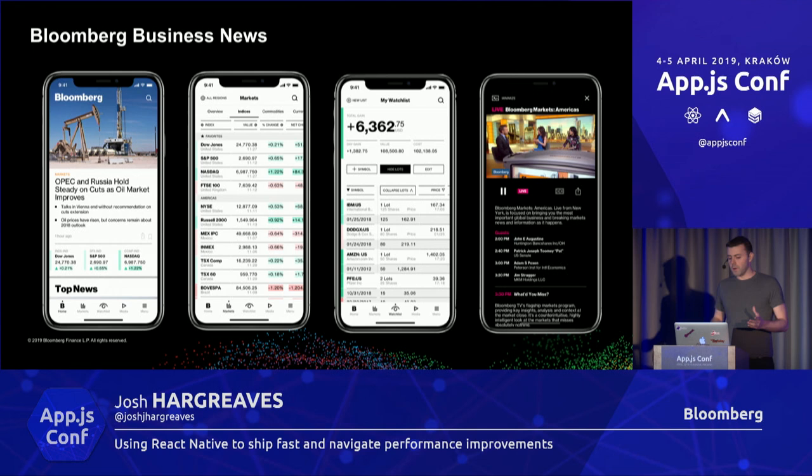And this is the app that I work on. It's all React Native, which is awesome. Essentially here, we're just seeing a few different screens throughout the app. We have the news feed itself, which is just a collection of the stories for your particular region. We have market data. We have what we call the watch list. Essentially, you can track different stocks in your portfolio, and you can see how your portfolio is doing overall. And then we have live TV, video on demand, audio on demand, and live radio as well. So what you see here is just a screen capture from a live video feed.